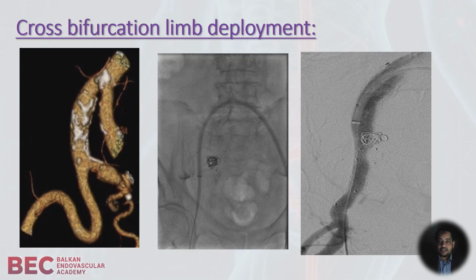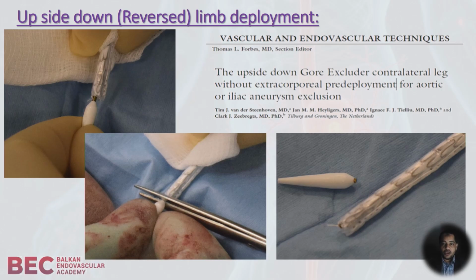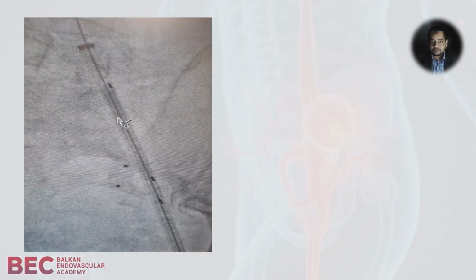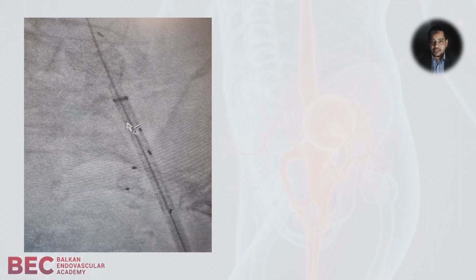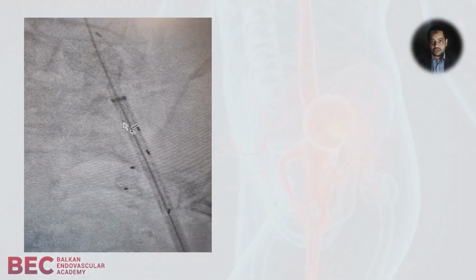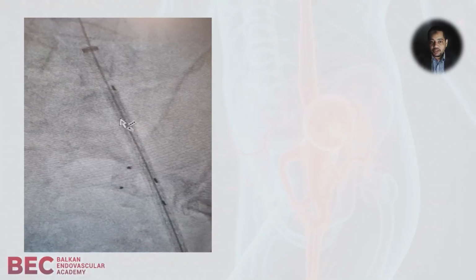The challenge arises when you need a diameter more than 16 millimeters for the proximal sealing zone. In such circumstances, we either go across the aortic bifurcation to deploy a flared limb to keep the big part of the limb in the proximal segment, or use a reverse limb deployment, like in this case, when the flared limb was taken out of the delivery system and advanced inside the sheath using a blunt dilator, and then deployed partially inside the sheath, then completely released once the position was confirmed. You can get very accurate positioning with this technique compared to the cross bifurcation access.